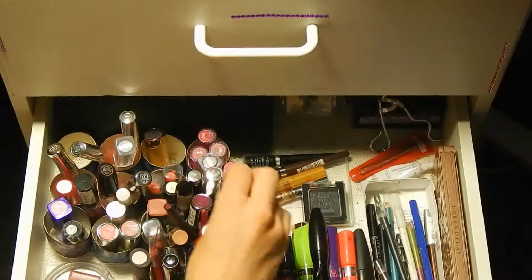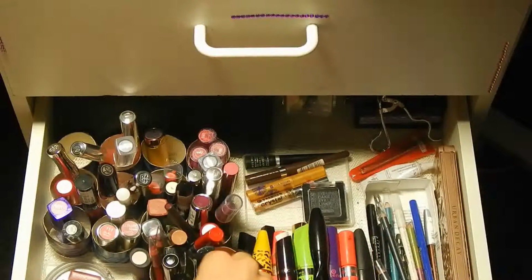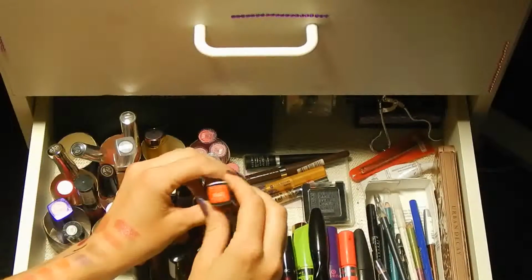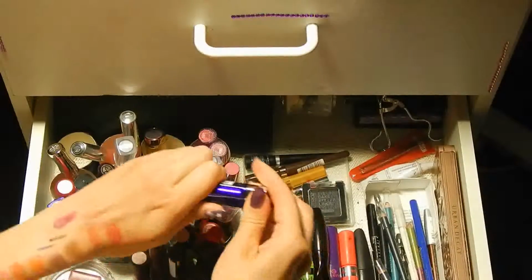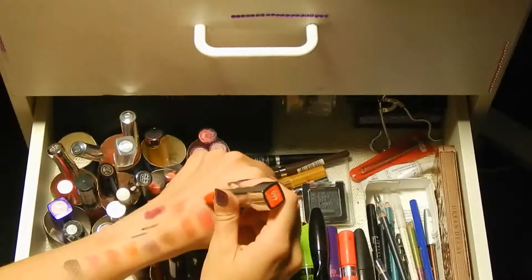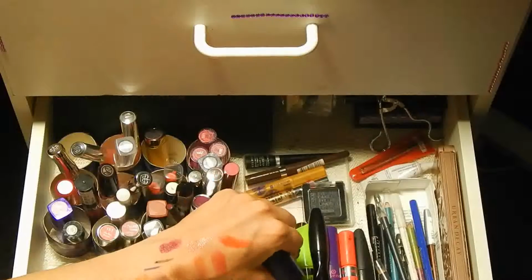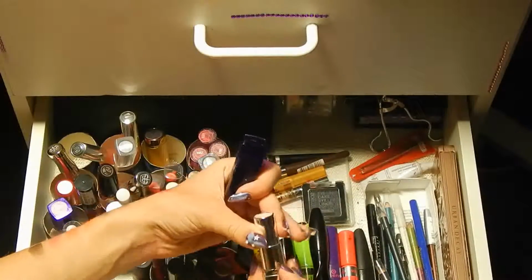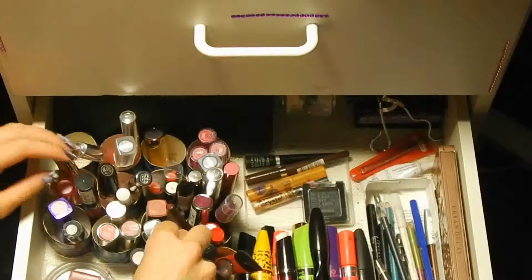And another favorite is, where is it? Over here. One of the newest ones that I bought, In Love with Ginger by Rimmel, which is a very, very nice orange red shade. Really pretty. It's definitely one I'm going to use very often because I think it's suitable for any time of year, which is always good.